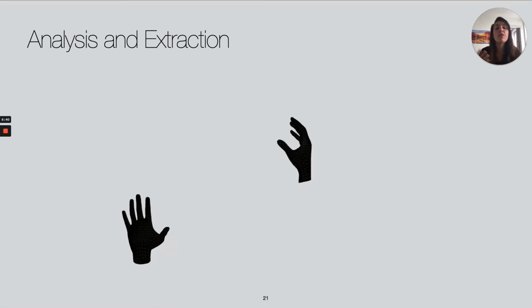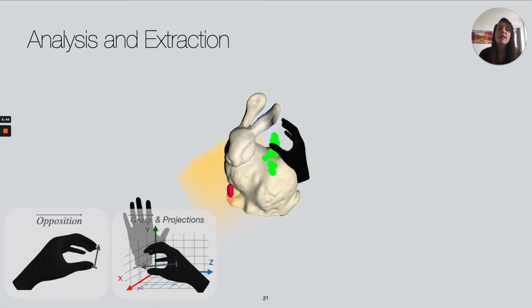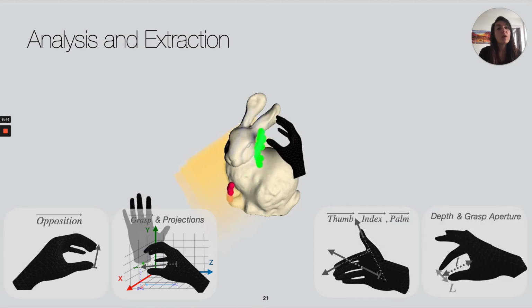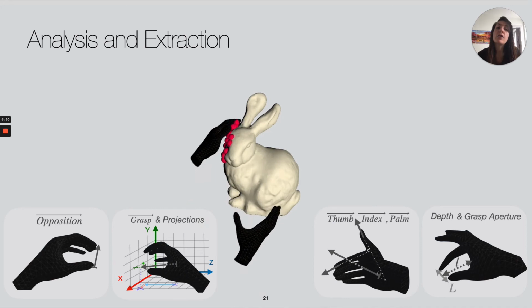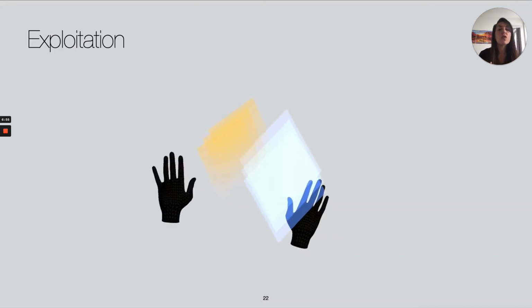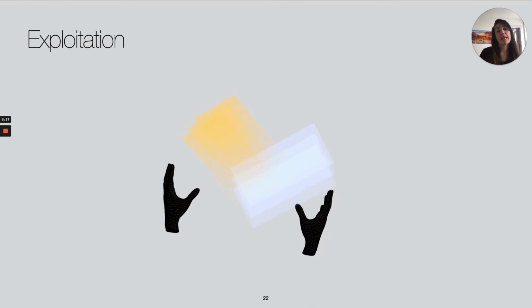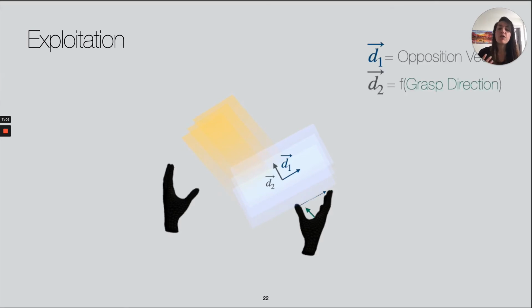We extracted 4 features from human reach to grasp behavior and taxonomies: the opposition vector, the grasp direction, the thumb, index, and palm direction, and the grasp depth. We created a geometrical tool to exploit these features: planes. Their orientation are a function of the opposition vector and of the grasp direction. And finally, they're spread over a grasp depth length.